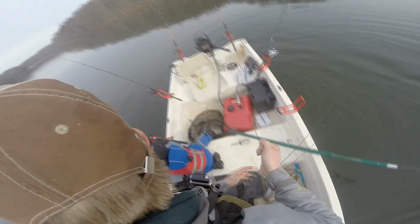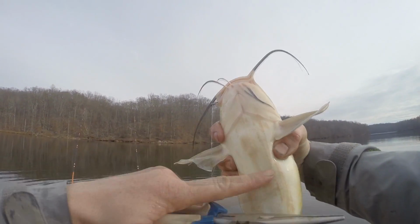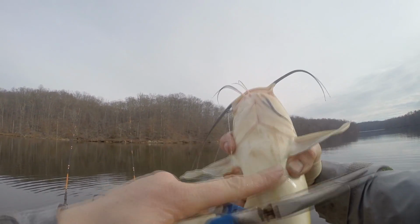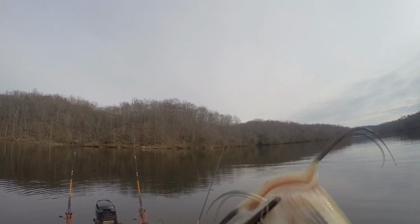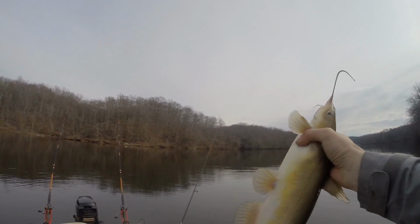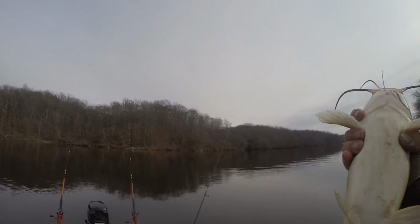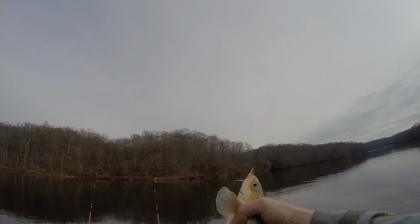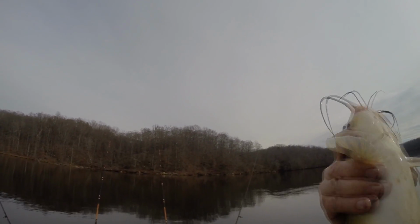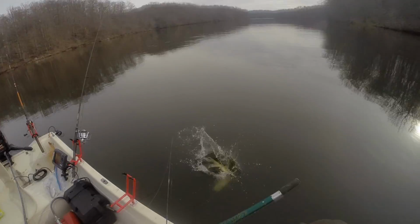You got him? Hey, check this out. See how he's got mud on his belly? He's been hiding in the mud. When it's cold, they go way down on the bottom and they kind of bury themselves in the mud. And then when the weather warms up a little bit or when they get hungry and they want to feed, they get out of the mud and feed. So you can see how he's been hiding in the mud.